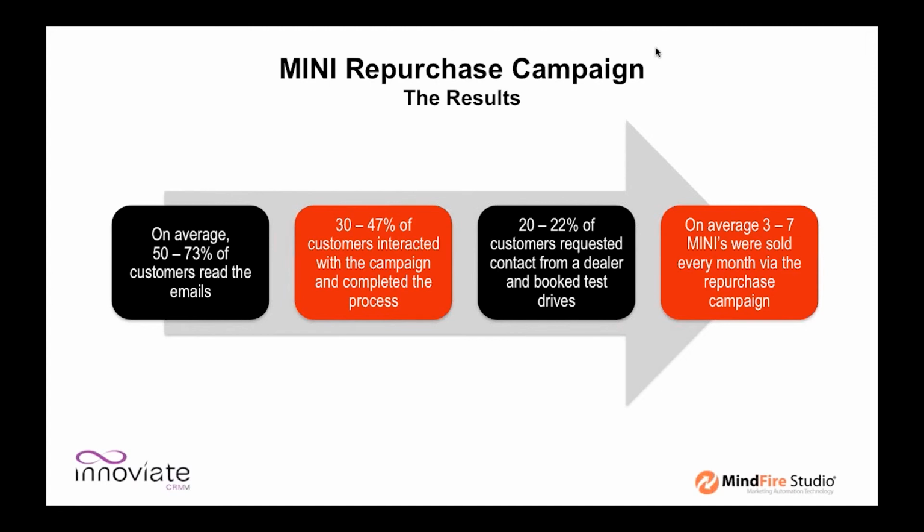So the results, on average, 50 to 73% of customers read the email over the period that we set it up. And this was over the 2-year period that the campaign ran. 30 to 47% of customers interacted with the campaign and completed the process, and 20 to 22% of customers requested contact from a dealer and booked a test drive. And on average, they sold between 3 to 7 minis per month via the repurchase program over that 2-year period. So obviously they were over the moon with this. It was a really good return on investment for them.